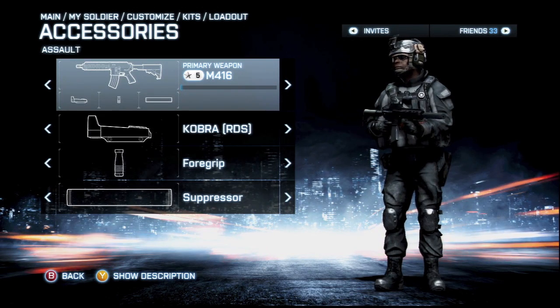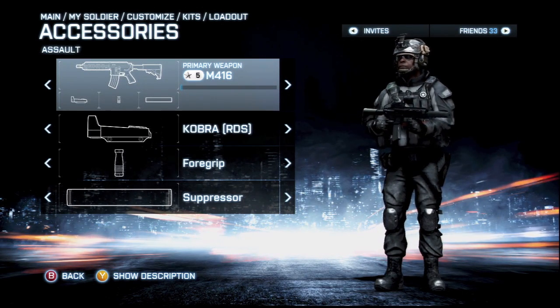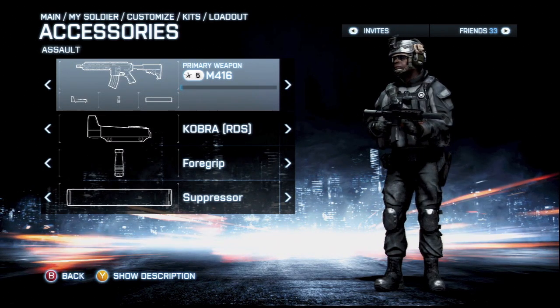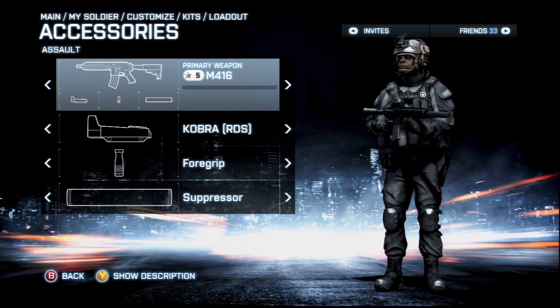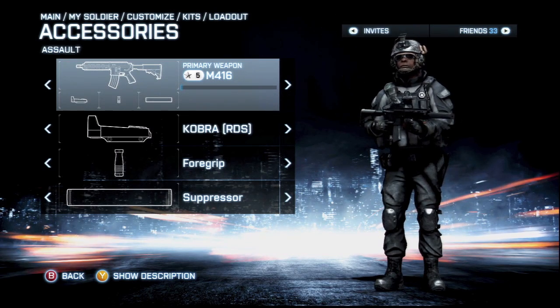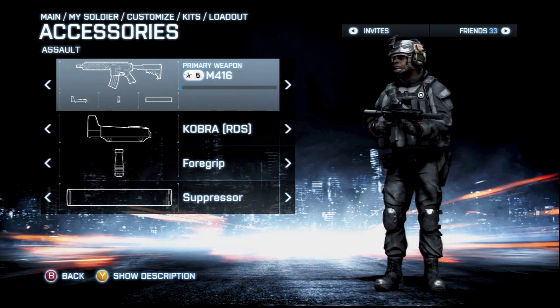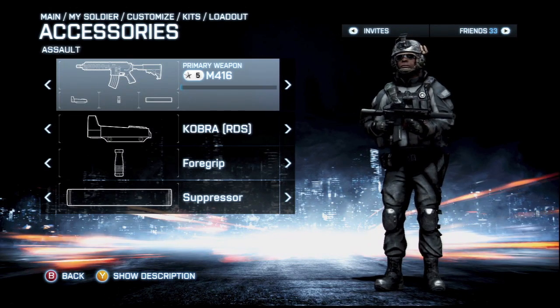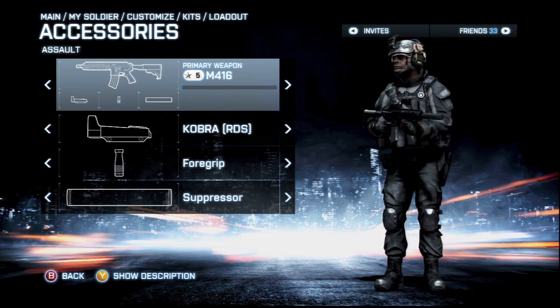The suppressor will also lessen the effects that it has on your accuracy. So using the suppressor coupled with the foregrip, you will have more of an acceptable accuracy. You'll lower the vertical recoil with the suppressor and keep the horizontal recoil down with the foregrip, making this a very, very good aggressive playstyle class, and I recommend using it a lot.